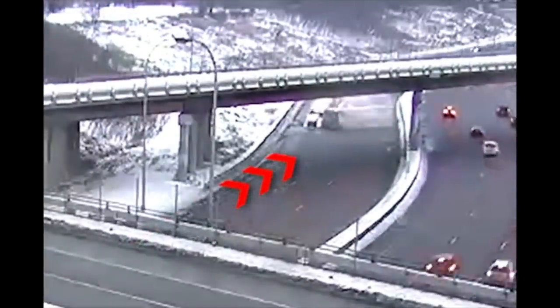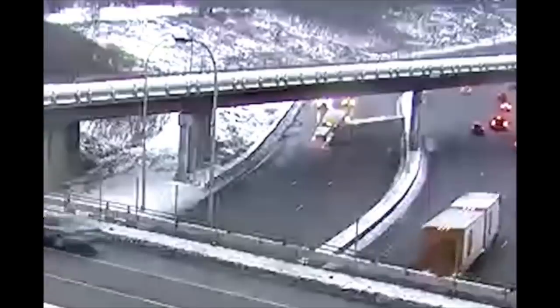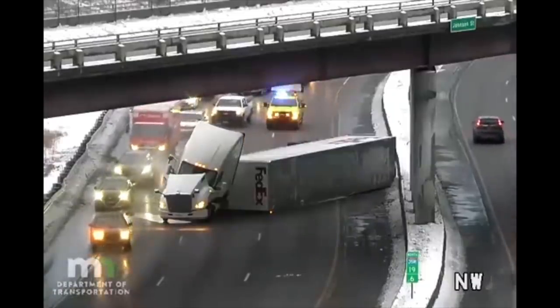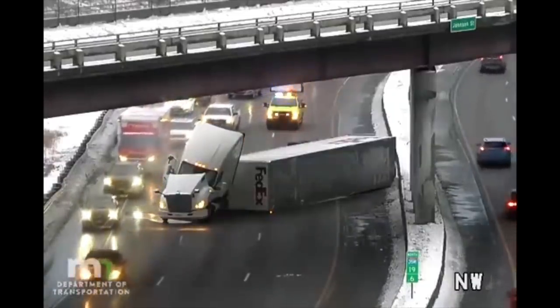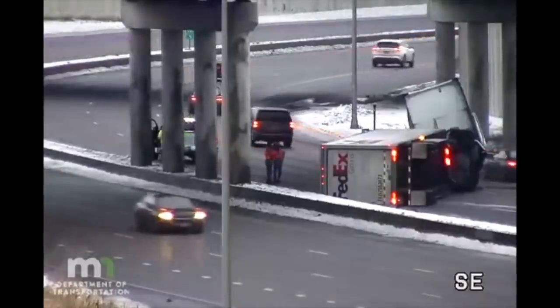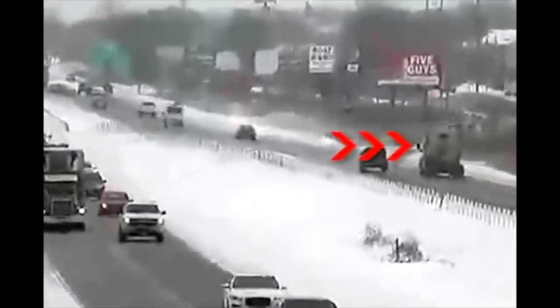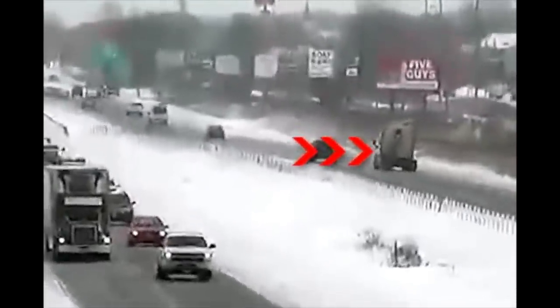I-35W near Hennepin Avenue. This S-curve is a frequent location for crashes and semi-crashes. This FedEx double semi-trailer is going to go up and roll over. We recently published exclusive dashcam video of a FedEx truck partially falling off a bridge. We recommend checking out that crash breakdown.